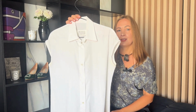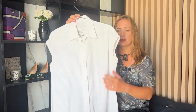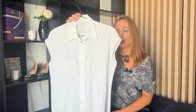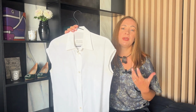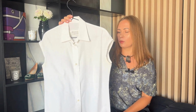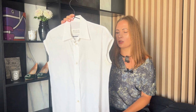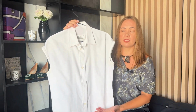And, let me actually illustrate one of my shirts and try to explain this. So I have this cotton button-up shirt, sleeveless shirt, once again from Maison Margiela, right? And this particular item kind of functions like a basic in my wardrobe because I can wear it in the summer with whatever jeans, trousers, a skirt, and it's just like a basic button-up shirt.